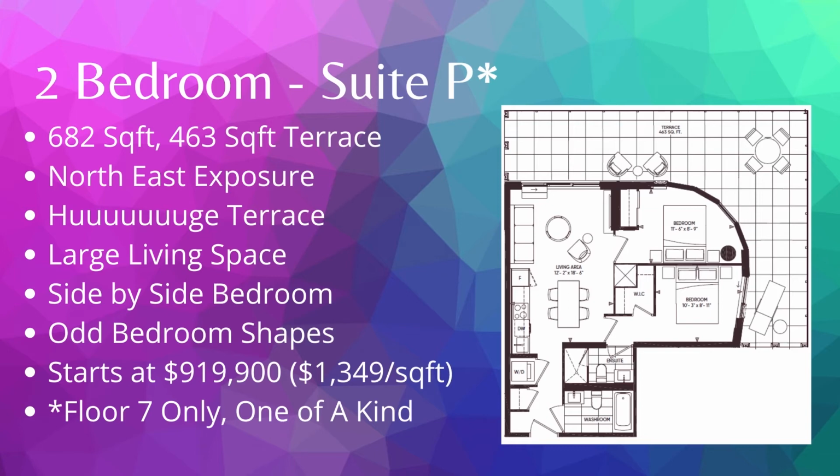This faces northeast, so it depends what kind of sunlight you like, because I think this is going to be a little bit dark, especially in the evening. But yeah, huge terrace. You can have terrace parties here all the time. The living space looks very good. What I don't like, again, is the bedrooms are side by side. The closets are not that big. If you look at the master bedroom, it is a walk-in closet, but it only really has 2 rails that don't really take up that much space. So you get a little room, but the space itself is not very functional.